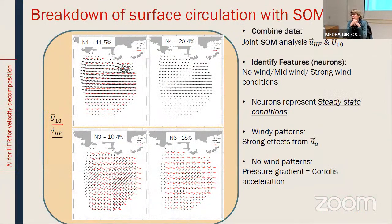So the goal of this work was to combine the radar and the wind. So we did the joint SOM analysis, mixing radar and wind. So wind, which comes from meteorological models. And the goal is to identify features which are characterized by strong wind or no wind. And the hypothesis is that when you have surface current with no winds, this may be the geostrophic component. Okay, this is our hypothesis, and we will try to prove it.